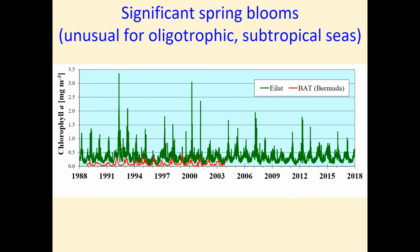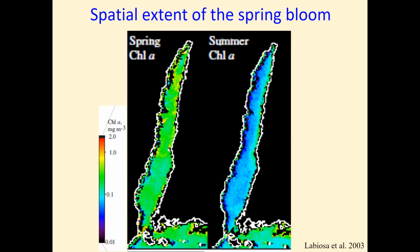And I put here in red the chlorophyll in Bermuda, compared to another oligotrophic ocean. And you can see that the Gulf of Eilat or Gulf of Aqaba is not really extremely oligotrophic because of that mixing. And that affects the chlorophyll or the phytoplankton throughout the Gulf. So this is a slide from the spring, and you can see that the bloom extends from the tip of the Gulf where Eilat is to here, a place called Sharm el-Sheikh. And in the summer, everything is more oligotrophic.